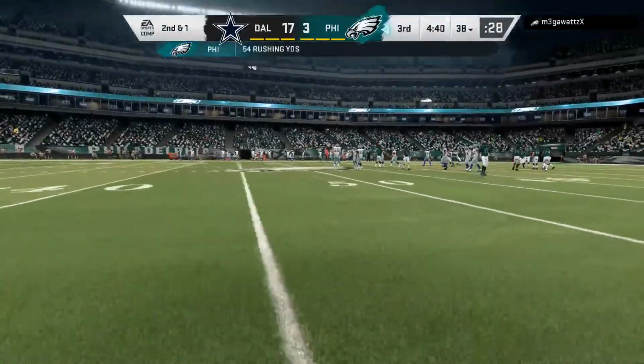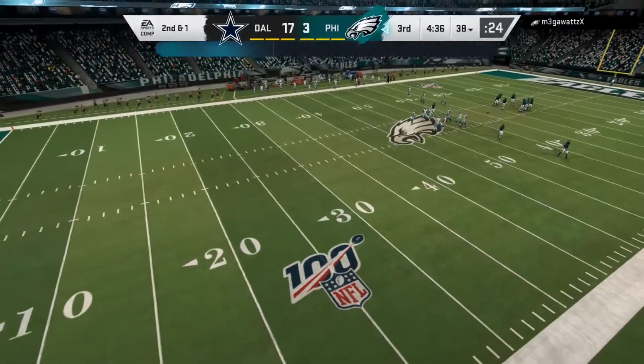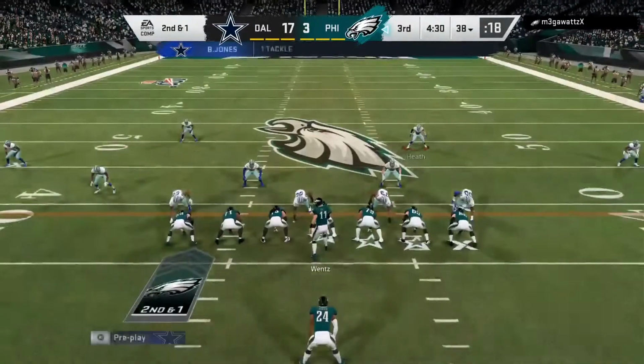And we often talk about teams scripting plays to start a game. A lot of them script to start the second half, too. And they're scripting something that they expect to get them into the end zone and back into this game.